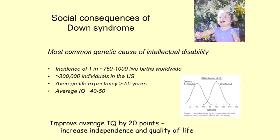Thanks to many features, in particular better health care and integration into the community, the average life expectancy now of a person with Down syndrome is greater than 50 years and is probably going to increase. The average IQ is 40 to 50. This is a significant impairment. Yes, there are people who are at low normal IQ level, but there are also many who are more profoundly impaired. And the thought that has been in the Down syndrome basic research community for many years now is if there were methods for improving the IQ, maybe 10 to 20 points, you could shift a large proportion of individuals with Down syndrome from cognitively impaired into the region of low normal. And this would greatly add to their ability to participate in the community independently.